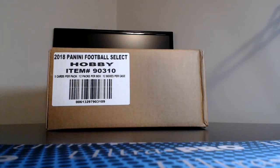Everything does ship except for the lowest tier vet base. There are 3 tiers of base. I'm not sure what other breakers are doing, but I'm shipping the 2 top tiers of the base. There's 3 levels. The bottom tier vet base is the only thing that does not ship. Anything numbered and autographed, relic-wise, of course, all that stuff will be numbered. We'll be pin sleeved and top-loaded.